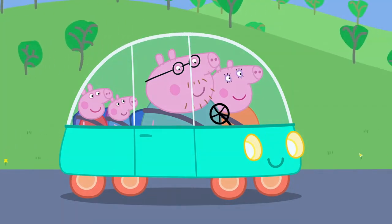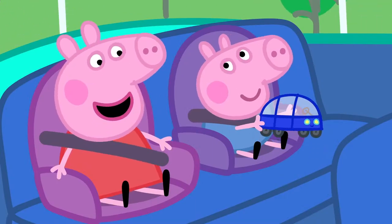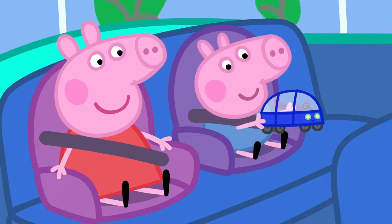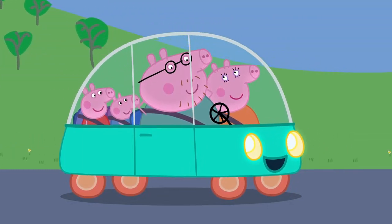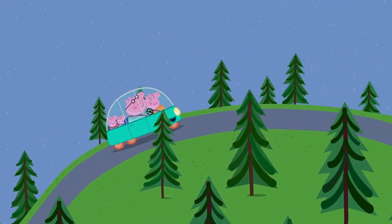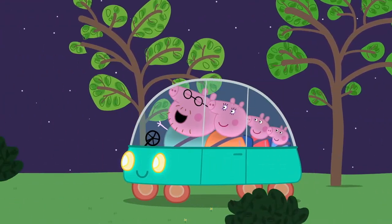Roger the car is driving safely. Amazing! Roger can do everything. George's car can sing. Driving along, driving while I sing a song. Can you sing, Roger? Yes, I can sing. Car, car, electric car, travelling near and travelling far, knows exactly where you are. Knows exactly where you are.